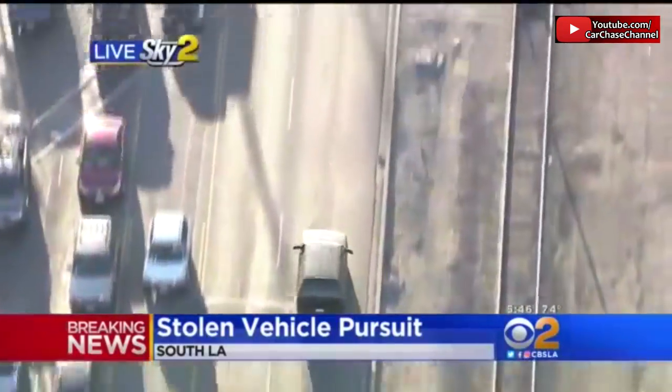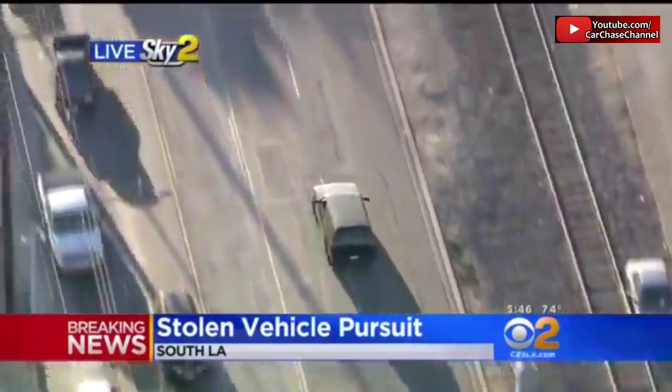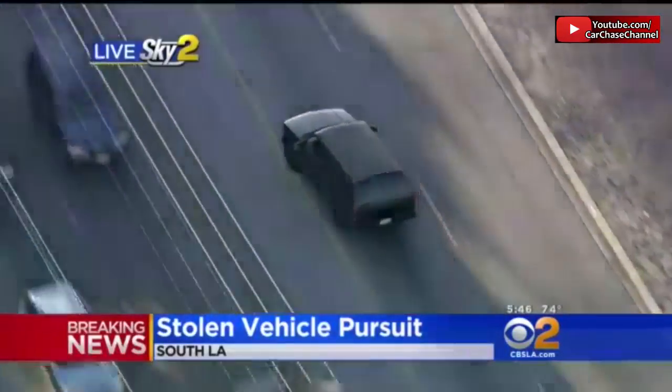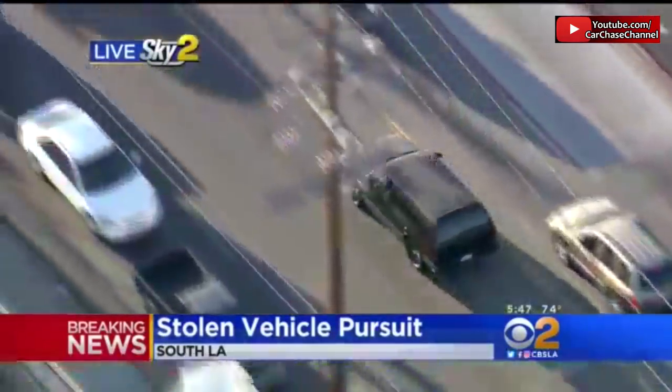And he picked, at least he picked a major. I would guess that this is going to be Slauson. Right now, we're going to be moving eastbound on Slauson. There's a possibility Pat might be able to guess another one's coming up here shortly. But they've got two tires out, and it's going to be enough to impair the vehicle.